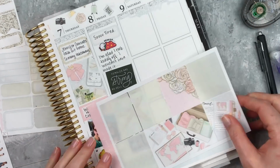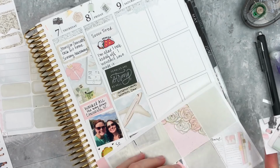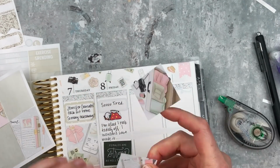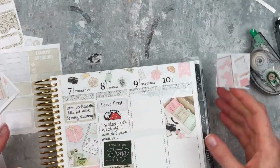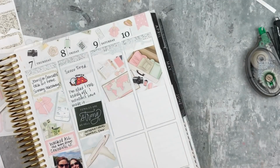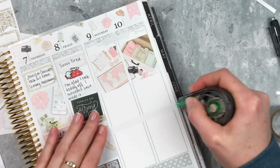And then on Saturday, I'm going to start with a full box. I kind of wanted to figure out where I was going to put them. So I put down these because they were paired together. I put them up at the top, which I don't normally do, but I think that looks kind of cool.